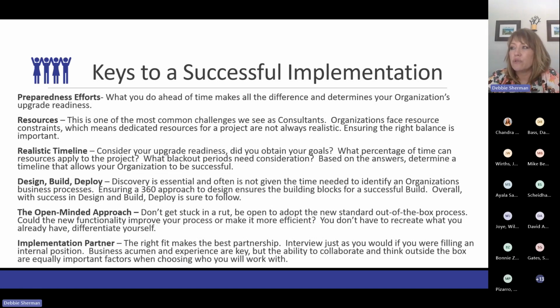So that leads us to keys to a successful implementation. What you do to prepare for your FSM upgrade is going to be key. What you do ahead of time is going to make all the difference and determine just how ready your organization is going to be.